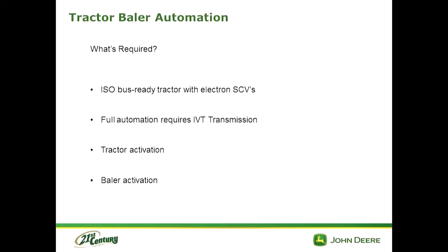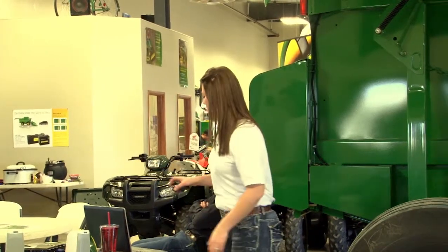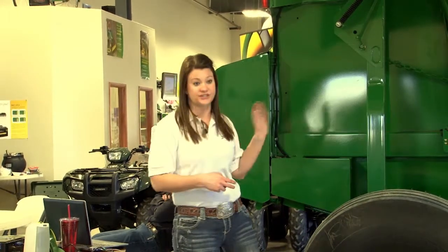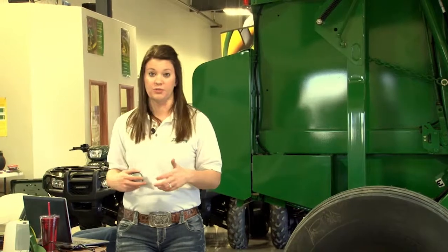But I do want to say, if your tractor is not ISOBUS ready, if you're running an older tractor, we do have 2 harnesses available. I have a couple pictures. There are 2 harnesses that we can put on your tractor to make it ISOBUS compatible, so you don't have to have a brand new tractor just to run this baler. But there are a lot of added features if you do have a newer tractor to run all of the features on the baler.